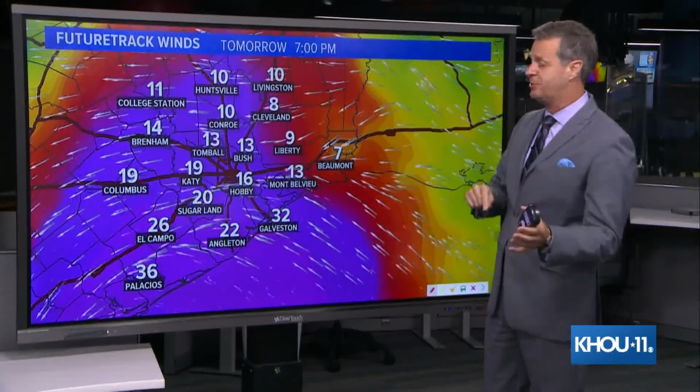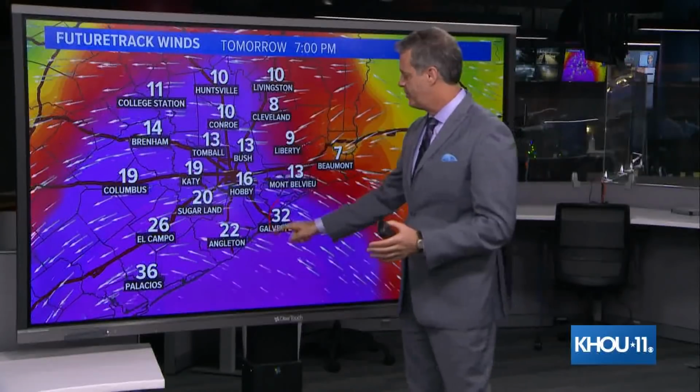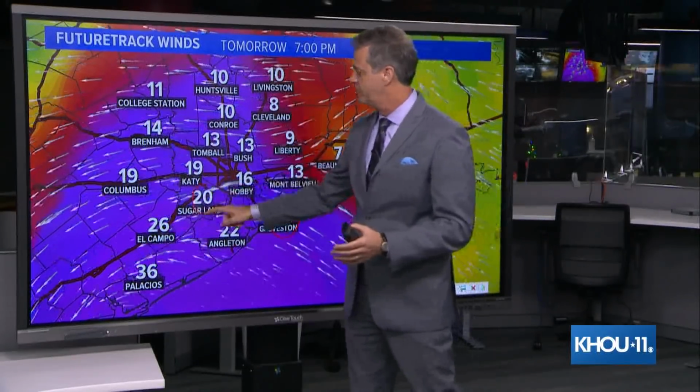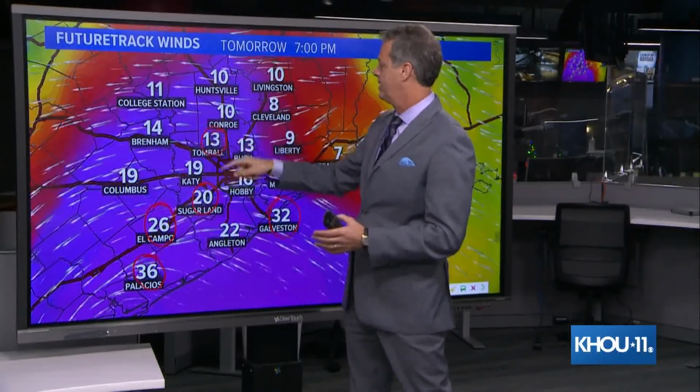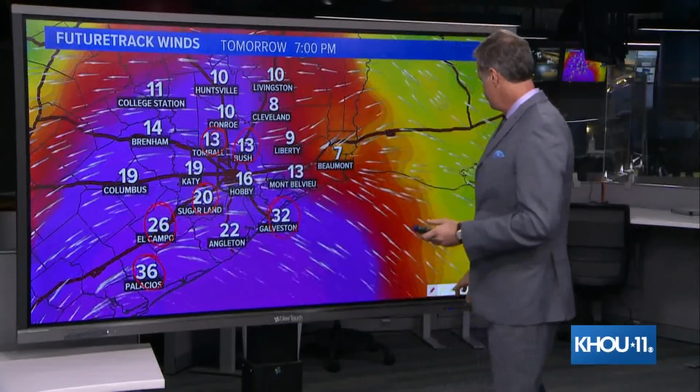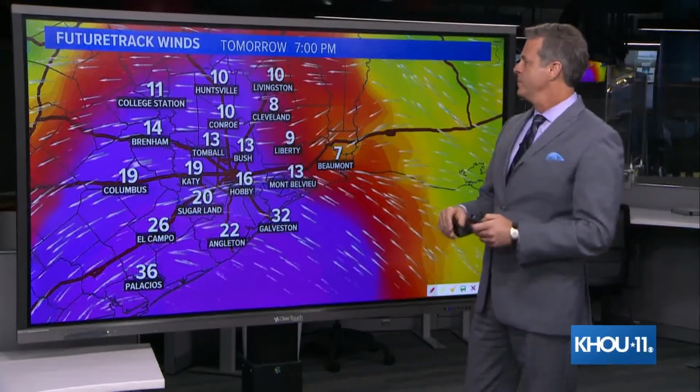By 7 p.m. tomorrow evening, winds sustained at 30 or so in Galveston, sustained at 20 in Sugar Land, 26 El Campo, Palacios sustained at 36, Tomball sustained at 13, Bush 13. That's nothing we can't handle.